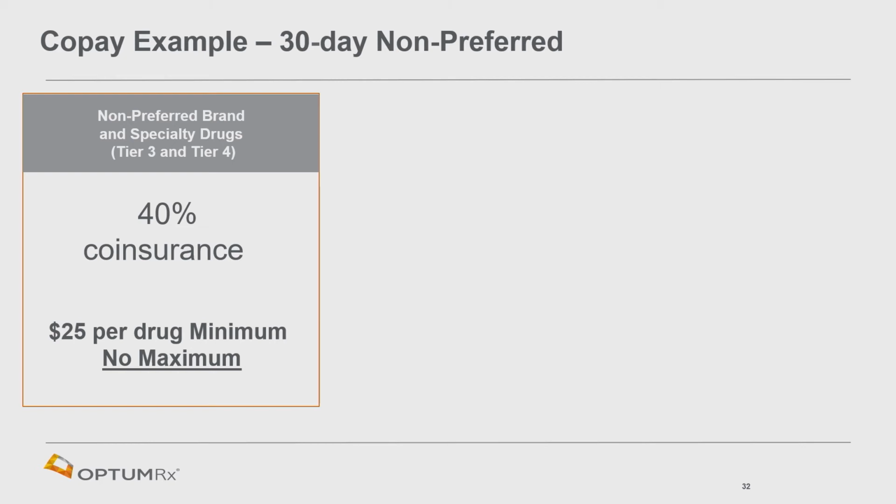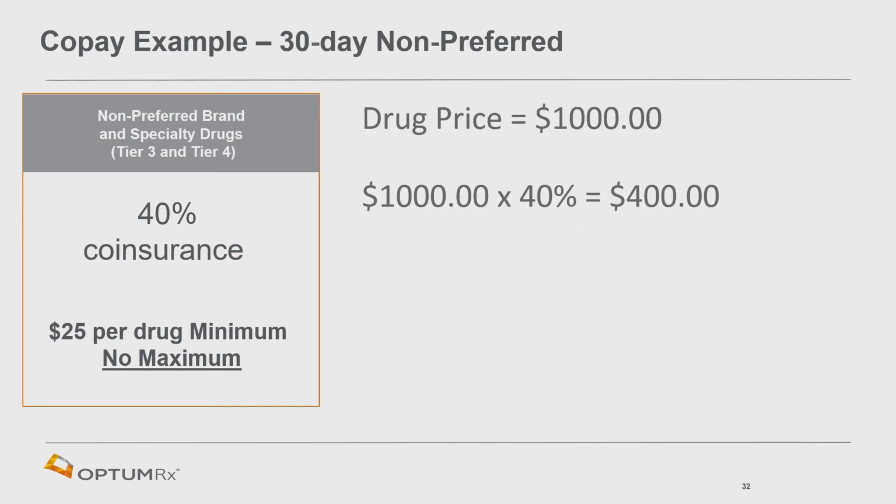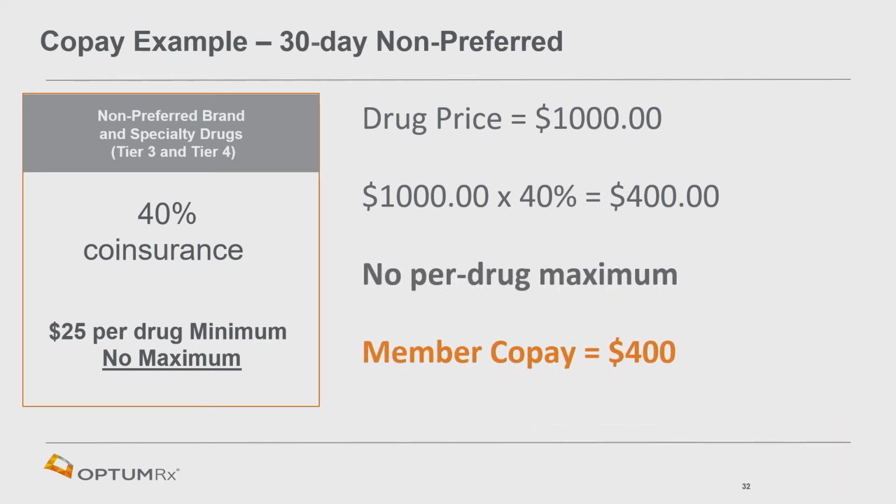Compared to a non-preferred brand of a $1,000 drug price and a 40% coinsurance with no per drug maximum, resulting in a member copay of $400, it is easy to demonstrate the value of preferred drugs. If you need assistance locating a preferred drug, please visit our website or call the number on the back of your card for assistance.